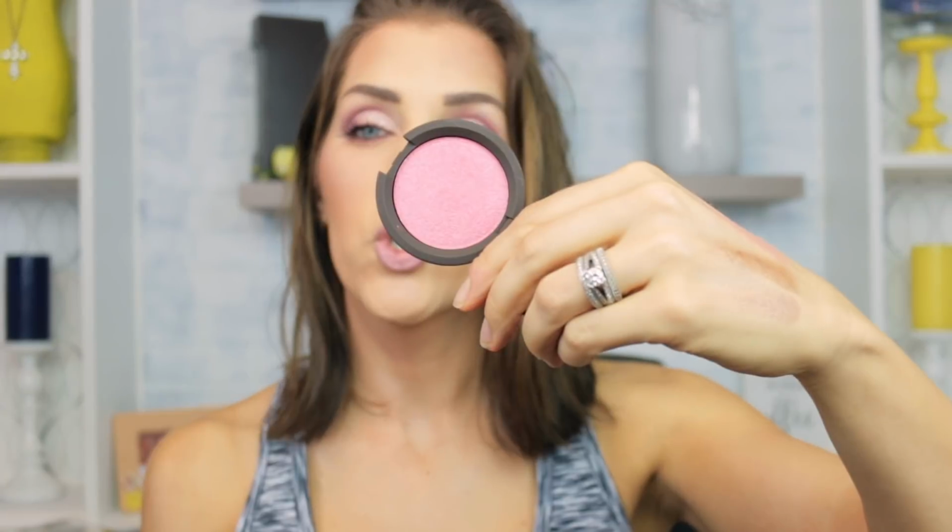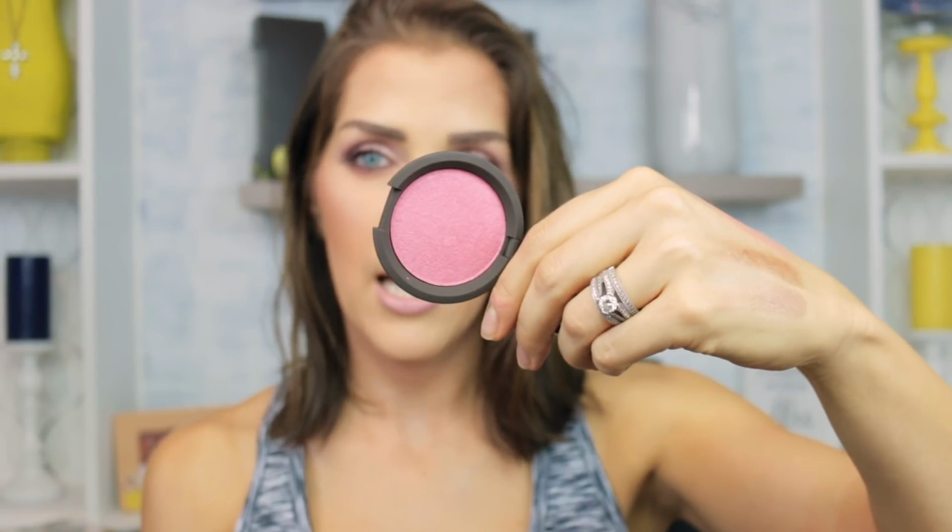Okay, a couple of blushes that I have gotten, one of which I have on my face right now. And it's the Becca Luminous Blush in Foxglove. I adore these luminous blushes. I adore anything luminous, period.